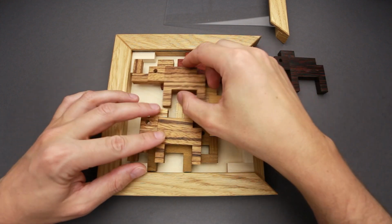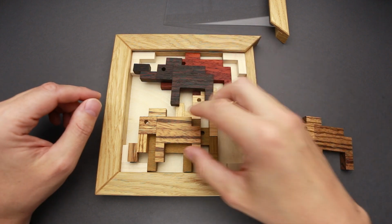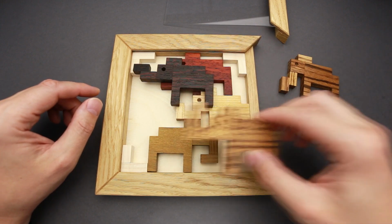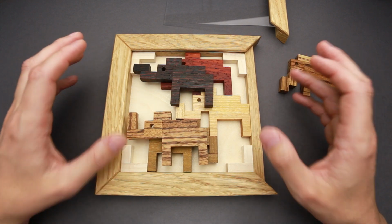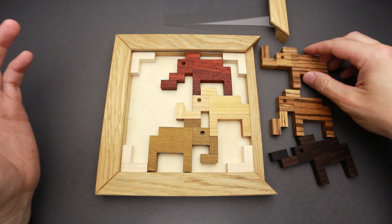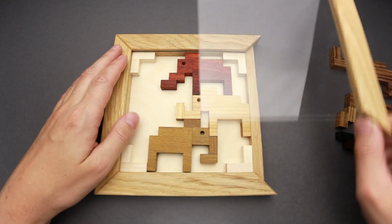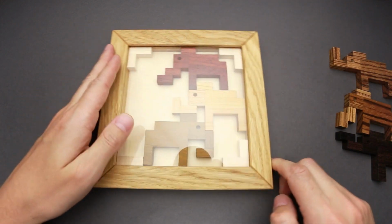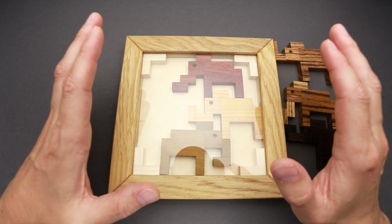The next one will be: remove one of these elephants, put this one inside. And the last one will be: remove this one, put the first one back inside. That's going to be 3 completely different assemblies, and you have to figure out the way how to put each of them inside the frame in such a way that none of them is sticking out, and you can close the lid.